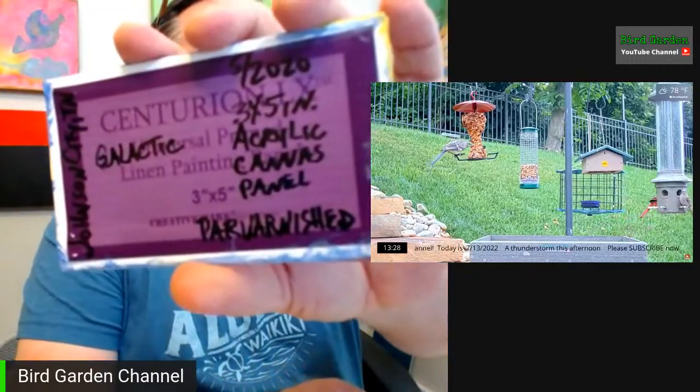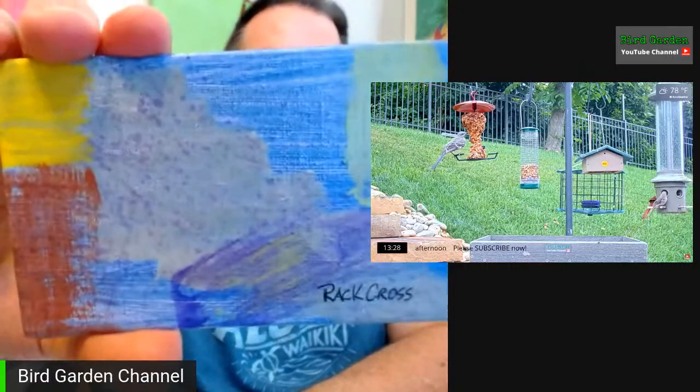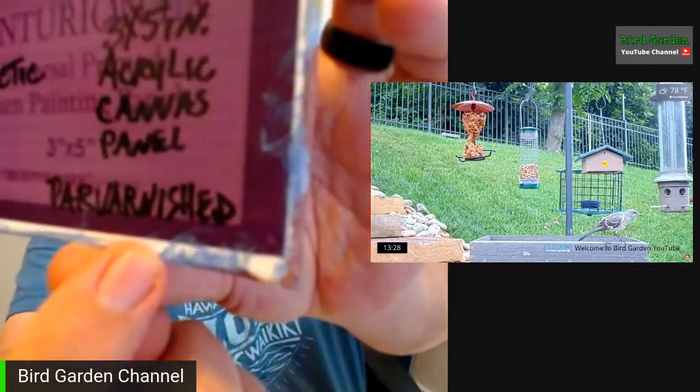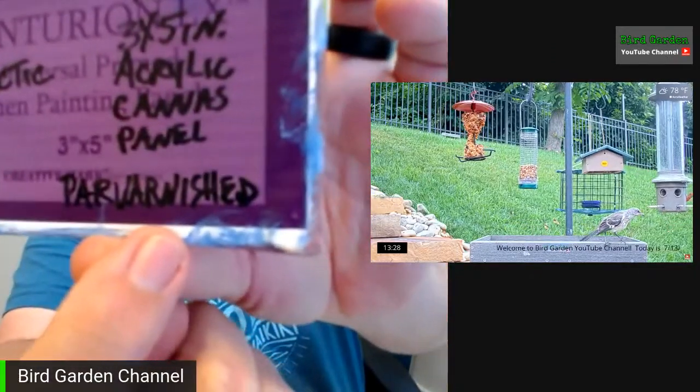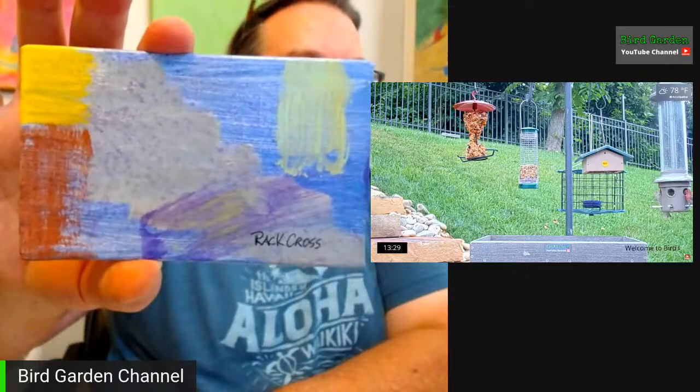If you would like to have this painting, Galactic, a 3x5-inch acrylic canvas panel that's partially varnished, sparnished. I made that word up. I got tired of writing partially varnished, so I just made up sparnished. You can see a little bit of sheen there. The paint's protected. It's not a heavy coat. The glare's not going to knock you down. I have to try to move it just right to get it in the light for you to see it. At normal speed, it's going to be easy to look at.